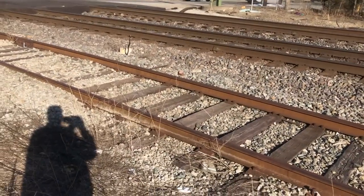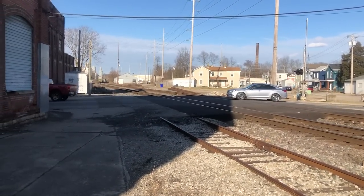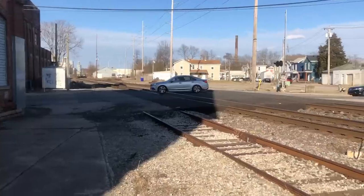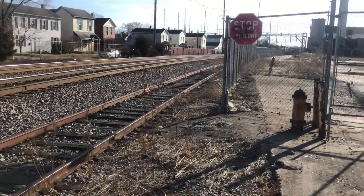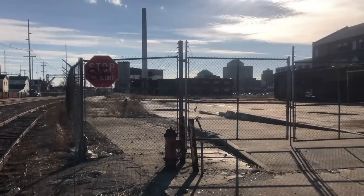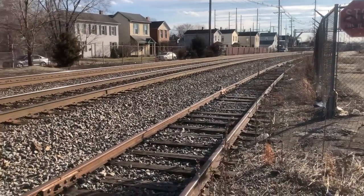Well, there you go. That was a good one. Another Norfolk Southern train headed towards Indiana. They're going to go up on the Newcastle sub. And there's three tracks right here, but this track is cut off. See that? Cut off from both ends. I remember when they used to set boxcars off here. They used to set boxcars off for this paper mill that's now abandoned. I think they ship rolls of paper in them.